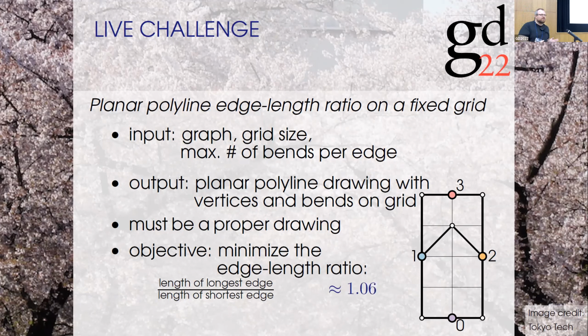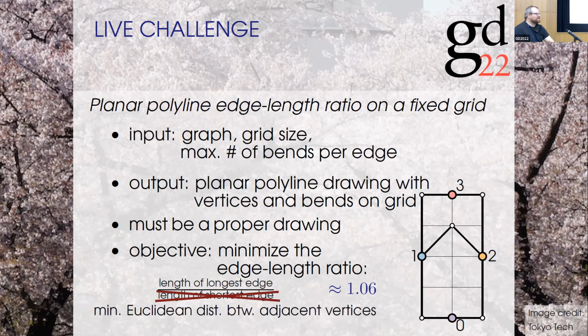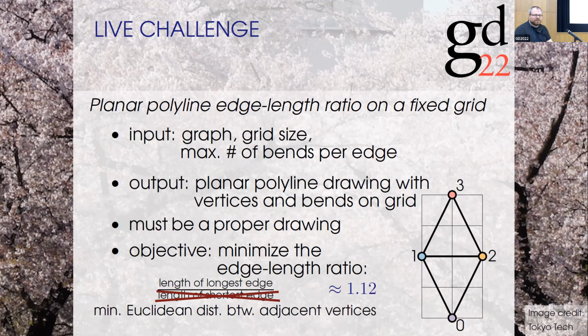So we want to get rid of this cheating, where you just put bends very far away to make the distance larger between vertices that are very close. Instead, this year we decided to change the objective function a bit, and now we use in the denominator the minimum Euclidean distance between adjacent vertices. That means that here the ratio remains 1.5, the same as in the previous picture, but you can get a better drawing like this. There the ratio is 1.12.